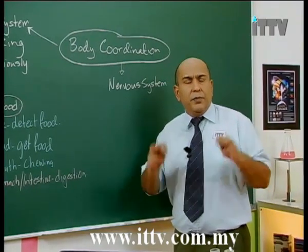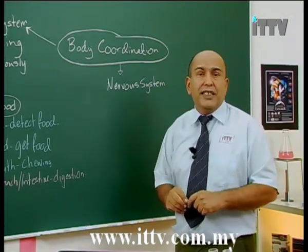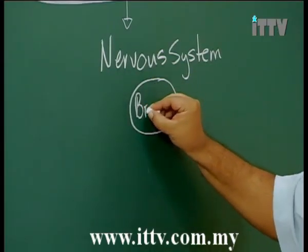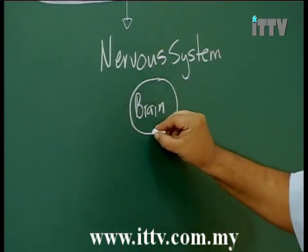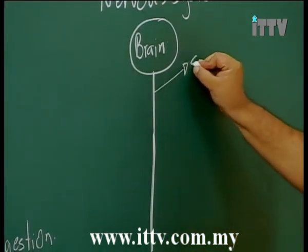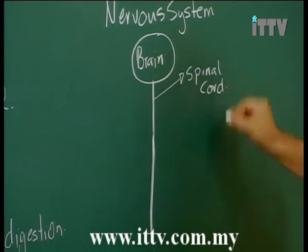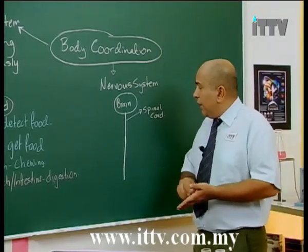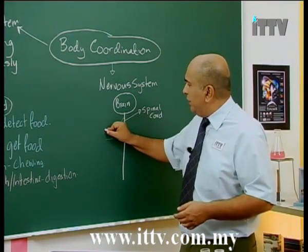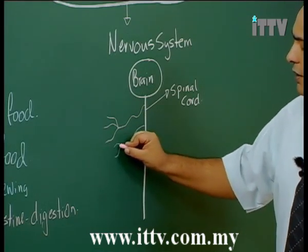The nervous system is really built up of two main parts. It's built up of the central coordination center, which is the brain, and what we call the spinal cord. Now, on the spinal cord, we have nerves that go out to all parts of the body, and then they break up and reach every single part of our body, like so.